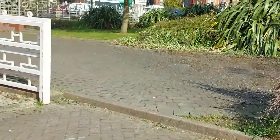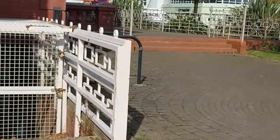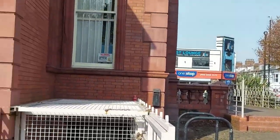It's absolutely gorgeous here today. I'm testing out the new bit of camera equipment, so I'm all over. But you see, this is a purpose-built museum.